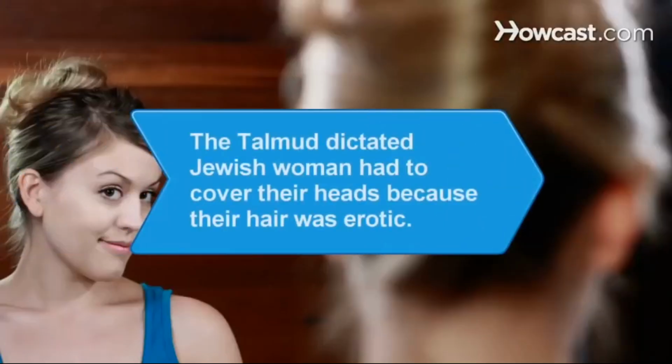Did you know? According to the Talmud, Jewish women had beautiful hair, which was therefore potentially erotic, so by law, it had to be covered.